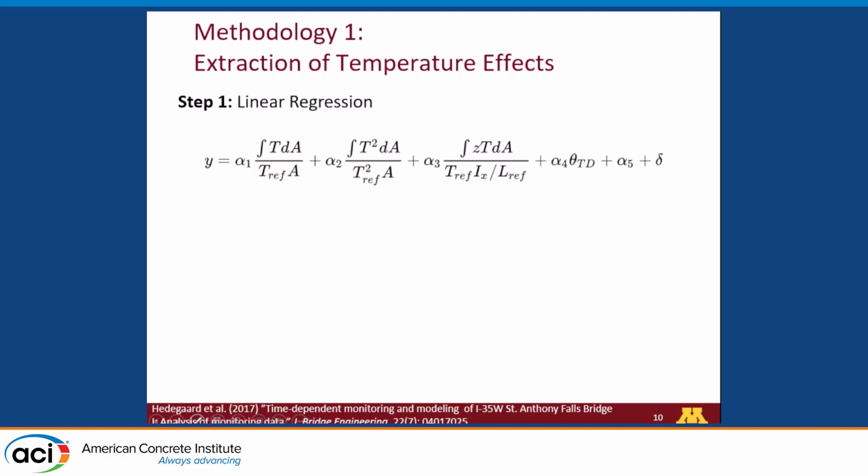So in terms of what value we're going to get out of this data, what I wanted to do is try to remove a lot of those temperature effects to get a nice smooth curve, trying to predict time-dependent deflections or strains, to track how that's going with post-tensioning losses or movement of the bearings and such like that.